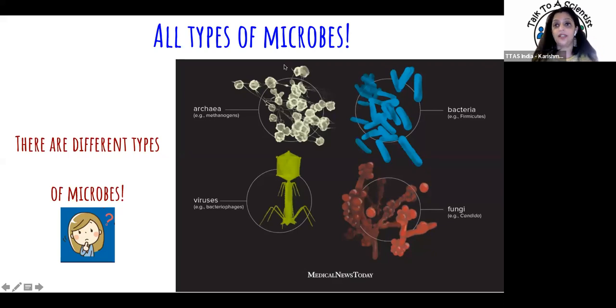All of them have different sizes, and all of them survive under very different conditions and present problems to humans of a very wide range. So all good so far, everyone? Yes. Sounds good. I can see a few questions.